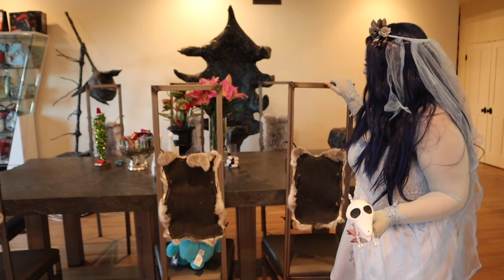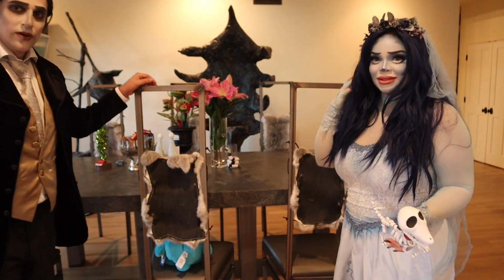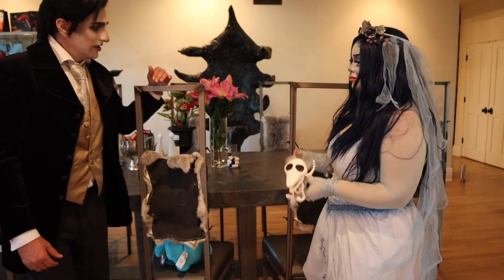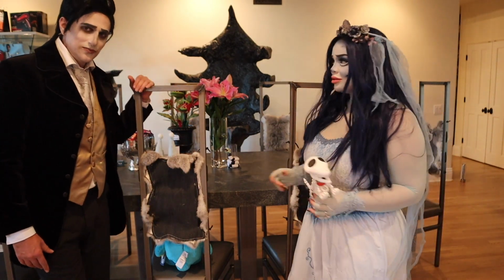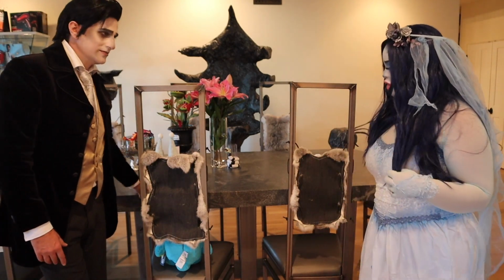So we have our little Tim Burton inspired dog. Most difficult thing about making this? It took a while. It just is a lot of moving parts. There's the metal, there's the fur, there's the base, the stone. To find a solid stone like this is hard. It's huge.